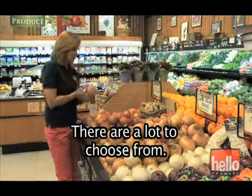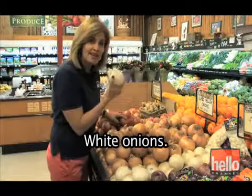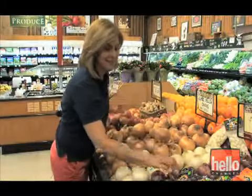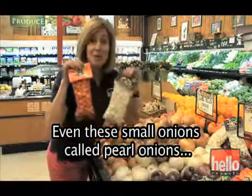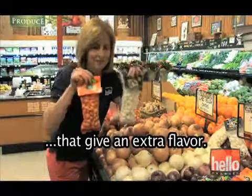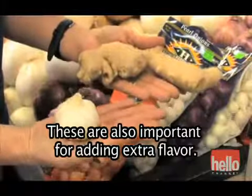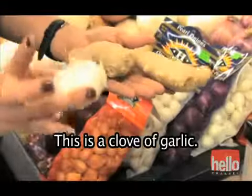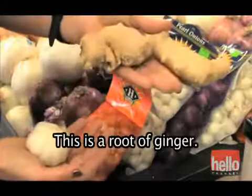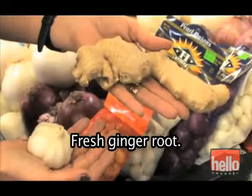There are a lot to choose from. Yellow onions, white onions, red onions, even these small onions called pearl onions that give an extra flavor. These are also important for adding extra flavor. This is a clove of garlic. This is garlic. This is a root of ginger, fresh ginger root.